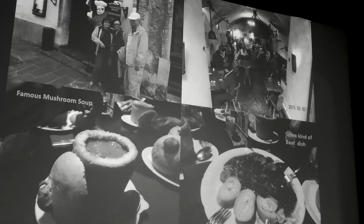Okay, a picture showing we are ready to go in there for lunch. And that's the entrance of the restaurant. And I took this picture at the rear of the restaurant. Our group is sitting right there, having lunch.